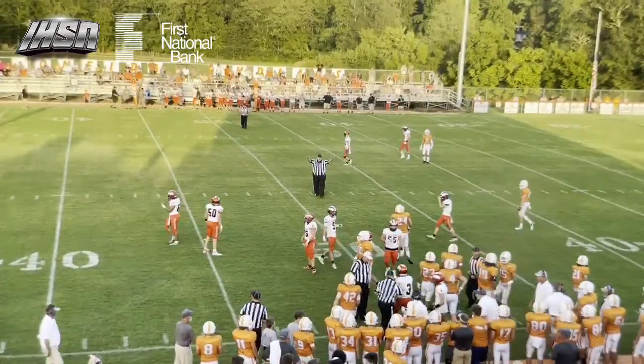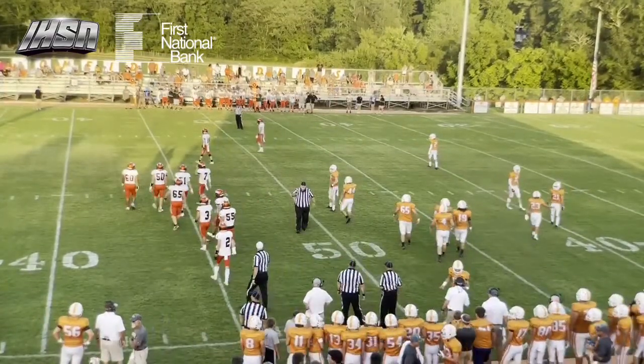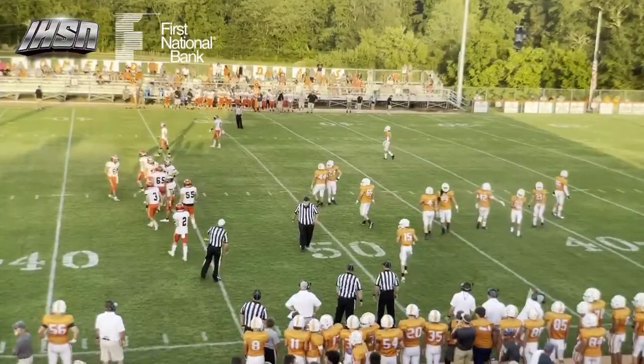Yeah, Noah Buttram coming off the edge right there, and he just got 2 big handfuls of jersey, and that kept him from bringing him down for a loss, but it's going to be a loss because that's going to back them up right there with that penalty.